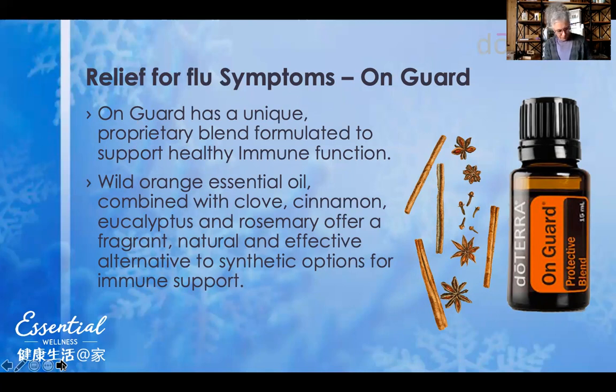Let me have a look. Well, they've only covered it up. It's mostly got clove and cinnamon and various blends thereof, star anise, and it has a very, very pungent smell, but it is very effective, and it's used in a lot of the cleaning products that doTERRA has.